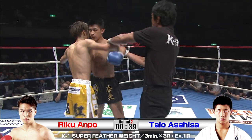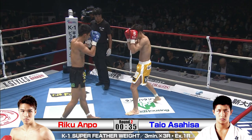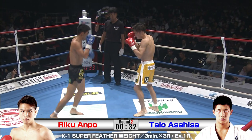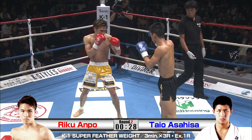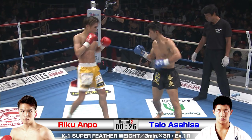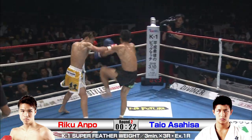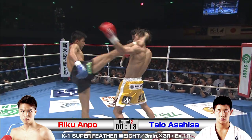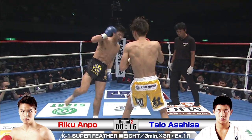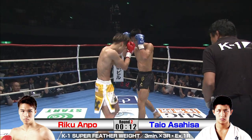I love some of the old school looks with the guard that Asahisa has given us. He's doing almost some George Foreman-esque cross guard occasionally, which is just fun to see. Maybe you watch some of these 52 block videos on YouTube. Ooh, and sneaking in the high kick up there. Well, we got it. Low kick. This is a sweep.